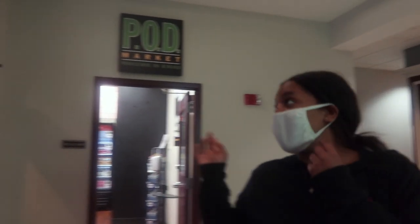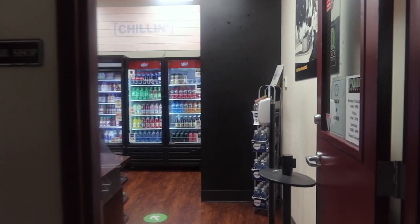Okay guys, so this is the pod. It's called Provision for the Man. So basically, if you want some little snacky snacks and all that good stuff, this is where you come. It's expensive here.